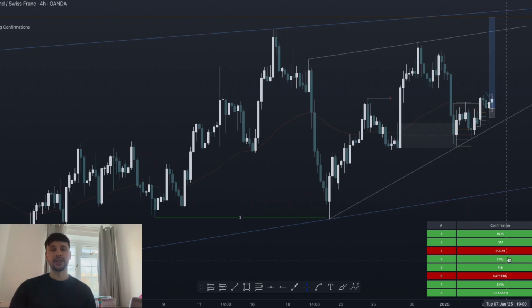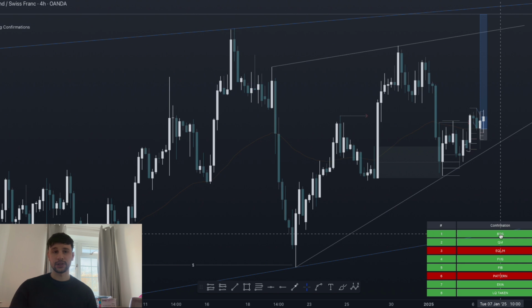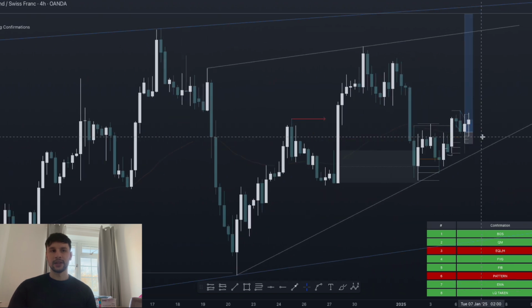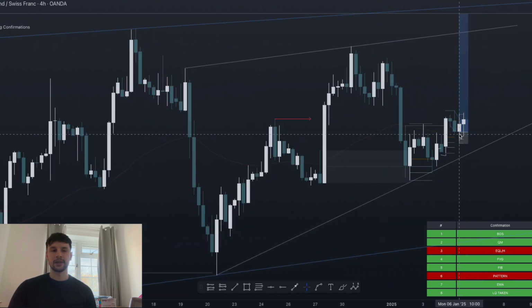This confirmation here is of the second entry that I took on the 5-minute time frame. The first one was a breaker structure. We had a QM formed. The breaker structure left a fair value gap, which lines up with the fib level that I want to enter from. We also had the 4-hour 50 EMA lining up here.